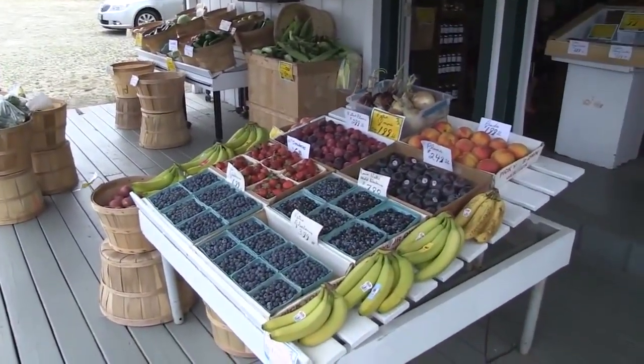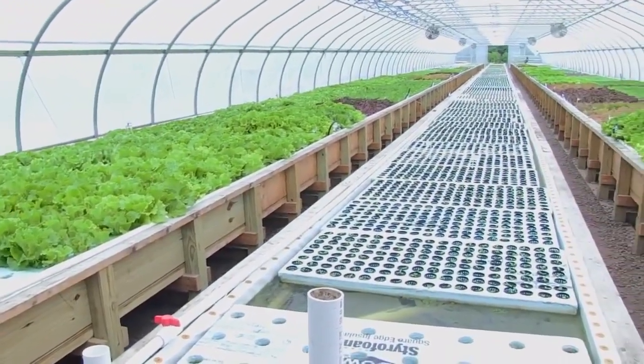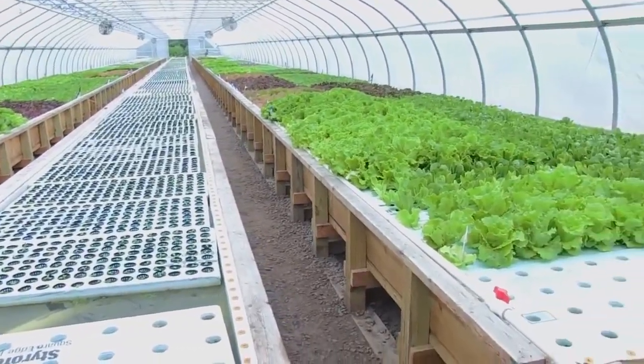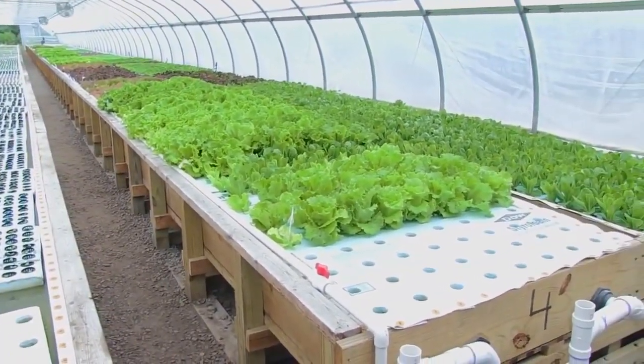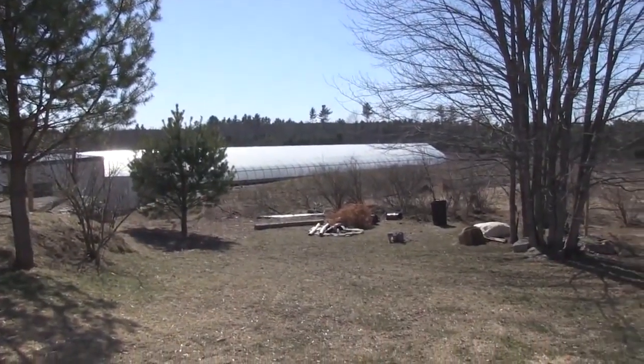I had one last question concerning a power failure. They do have a generator which will run the greenhouse. SpringWorks has future plans to build a second greenhouse. I wish them good luck.